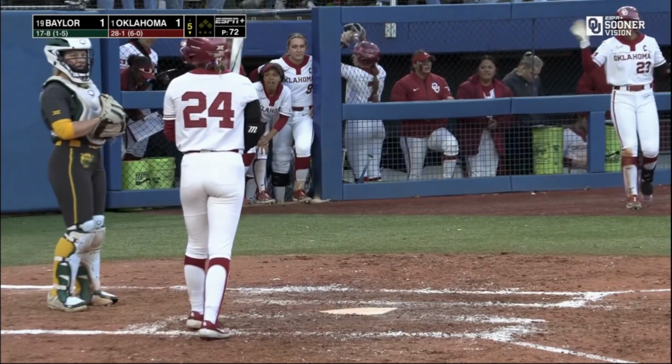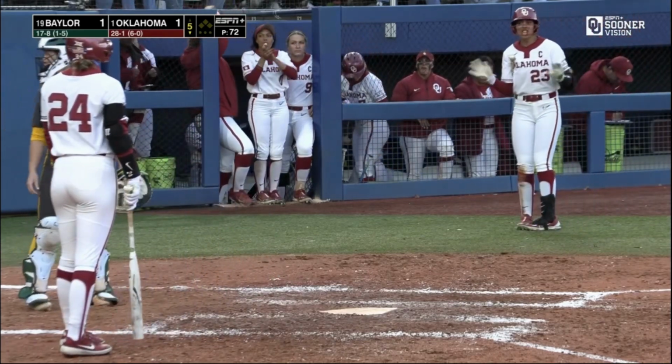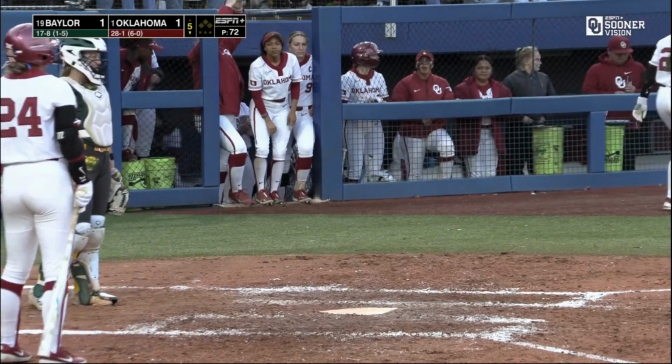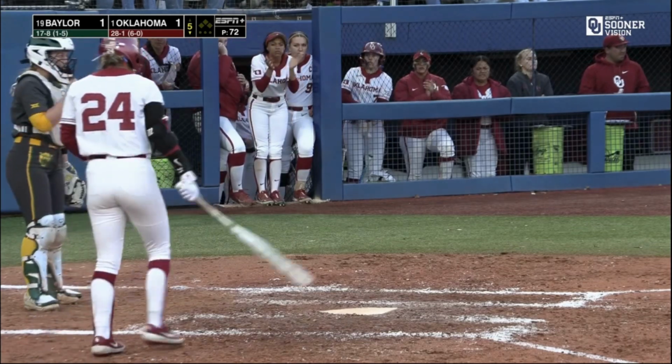Jada Coleman, it's bottom of the 5th inning. We're tied at 1. What a night for Riley Crandall in the circle after leaving after an inning last year, visibly disappointed.